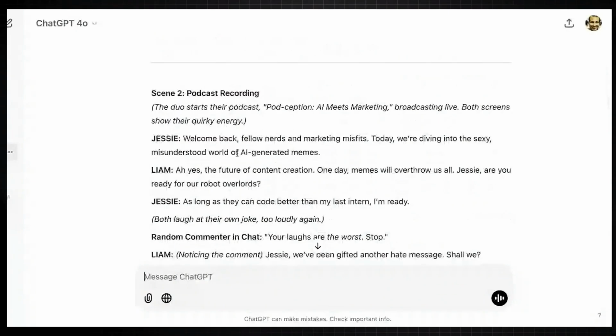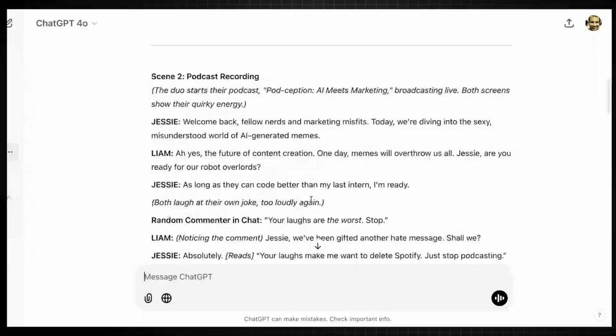Welcome back, fellow nerds and marketing misfits. Today, we're diving into the sexy, misunderstood world of AI-generated memes. Sounds exactly like one of our cold opens. This is exactly the way we go. But it wrote this like... Their cringe laughter goes viral on TikTok by the caption, "Are they the worst podcasts ever?"